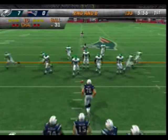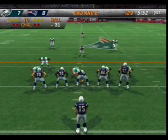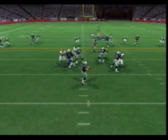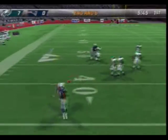It's second down and six to go. Ball on the 31-yard line. Here we go. The Eagles come out in a dime package. Pressure with the pass. Almost picked off.